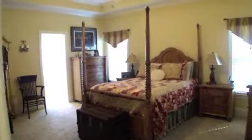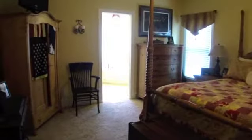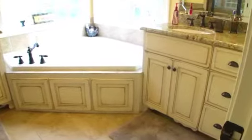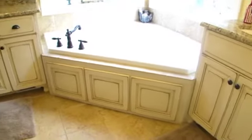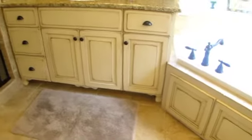The first floor master suite has tray ceilings and a large walk-in closet. Take notice in the master bath of vaulted ceilings and his and her counter space. It also has an oversized jetted garden tub and a two-person shower.